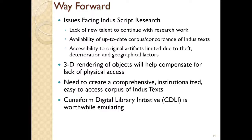It has been 100 years since the discovery of Mohenjo-daro and Harappa was announced, but we are nowhere close to determining the underlying script of Indus Valley civilization. I know someone among you is going to be the discoverer of that script. So definitely not me, the next generation which needs to take the research forward. So in that, the lack of new talent to continue the research work is something we should be concerned about.